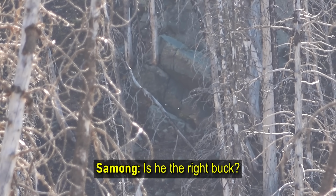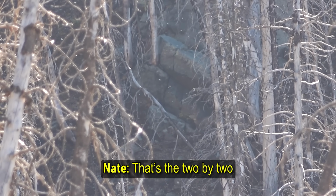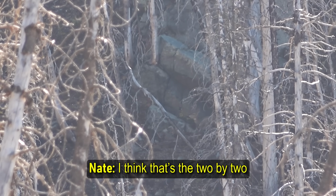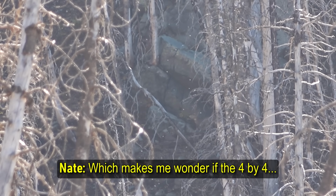Is he the right buck? Nate? That's the 2x2. Is he? He doesn't look that big. I think that's the 2x2. Which makes me wonder if the 4x4 gotta be lit.